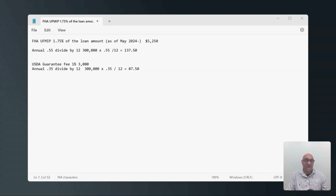So as you can see, FHA and USDA will have a much lower payment, assuming all things being equal. Let's assume that the rates are exactly the same across the board. In a conventional loan, if you have a 670 credit score, it's $337 a month. FHA is $137.50 and USDA is $87.50. So huge impact on the monthly payment. And that's why the mortgage insurance premium is such an important part of the getting pre-approved process.